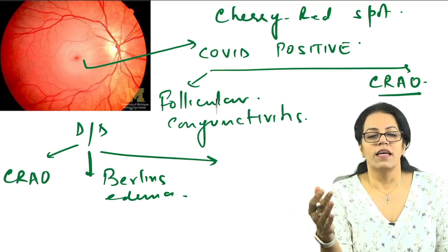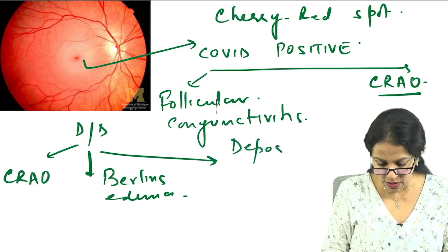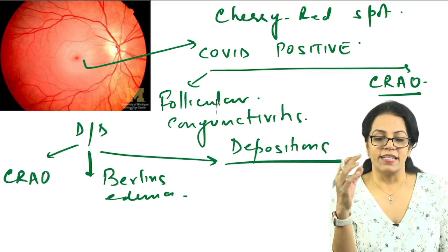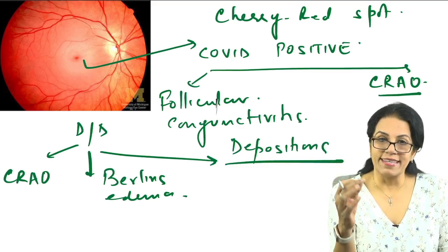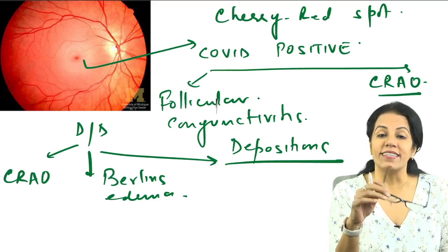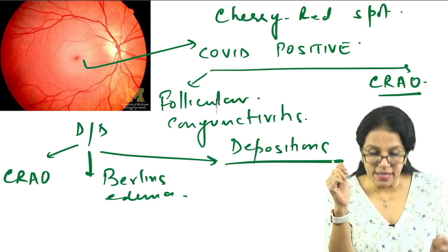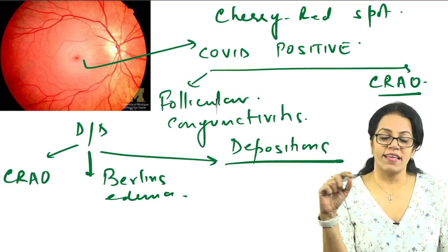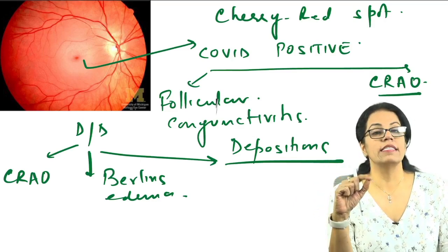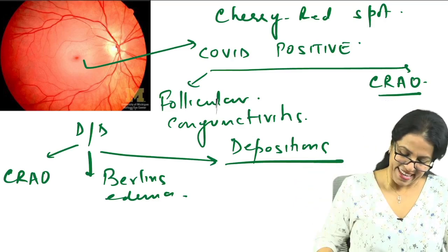And what is the third? I'm making things simple for you. Just say depositions. So when you say depositions, we are including all the sphingolipidosis and gangliosidosis. So I'm talking about Tay-Sachs disease. Tay-Sachs, Niemann-Pick, Gaucher's. This is a debatable point, but yes, even in Gaucher's, you do get cherry red spot. Krabbe's disease, GM1 gangliosidosis. Okay. All these are the causes of cherry red spot. Even in Sandhoff's disease, in sialidosis, it's all included. Okay, no confusions. Take care.